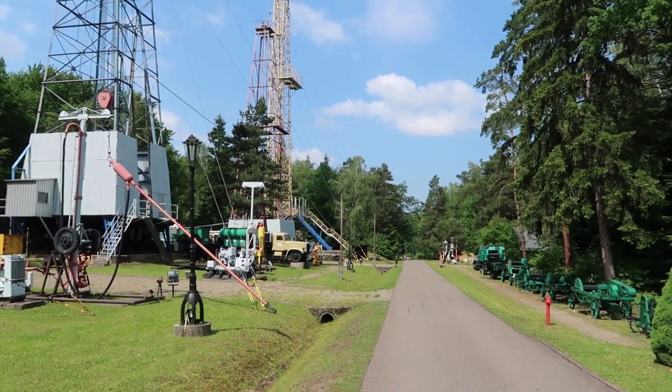It's a beautiful day for it. Okay, so there's five working oil fields. Two of them are from the 19th century, so we're going to go look at one of those now. And they're all working, they still extract crude oil from here.